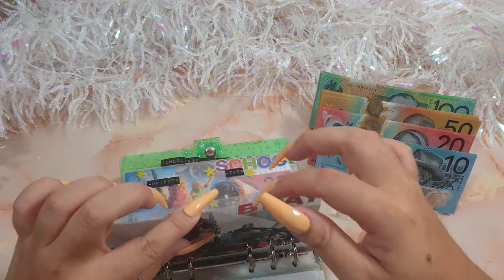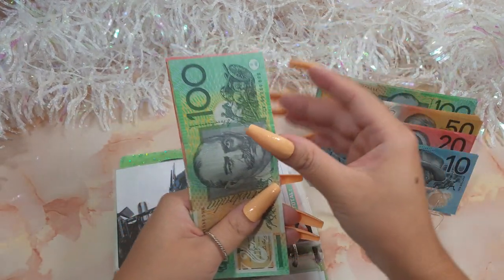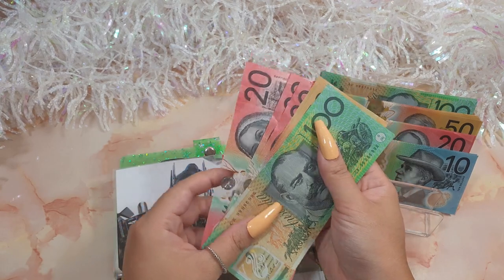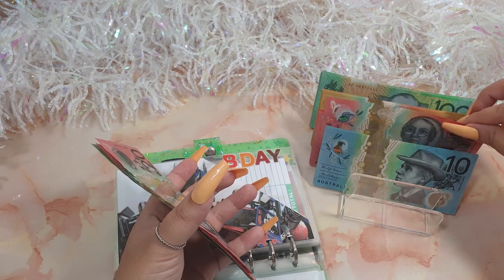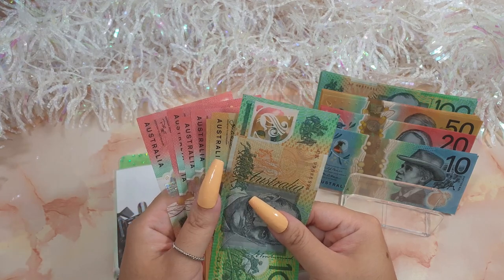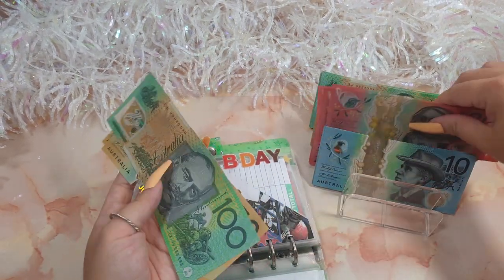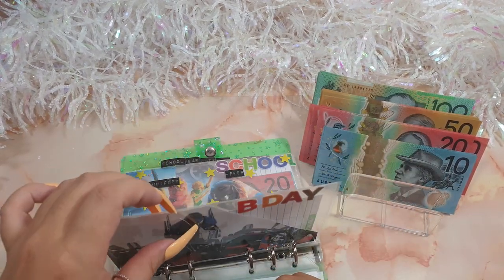His birthday will be receiving 1, 50, 2, 20, 40, 60. So $40 more and he'll get to 300. So I'll put that there. So 600. I think I need change. So I'm going to take these 520s and give him 100. So 300.